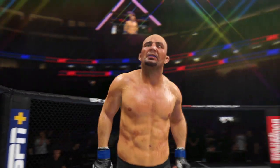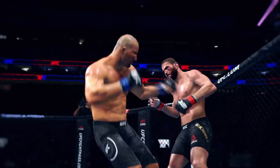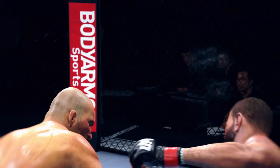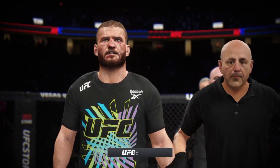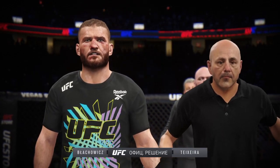Crowd absolutely loving it. Flush land to close out his opponent. I'm not even sure the other fighter saw it coming, so a big knockout for him here tonight on the biggest of stages. And there he is, the king of the 205ers, the UFC light heavyweight champion of the world, and no better way to get the job done than he did tonight by knockout.